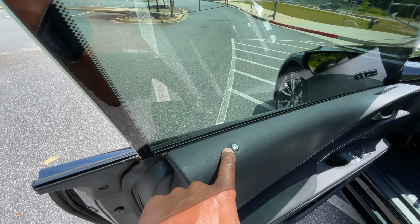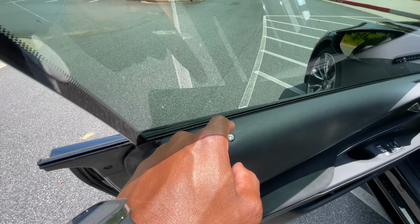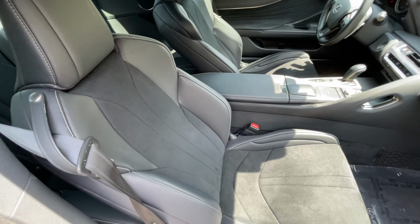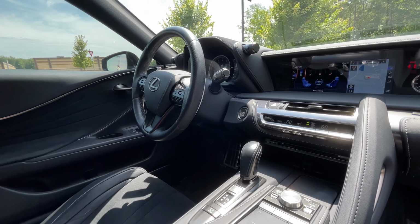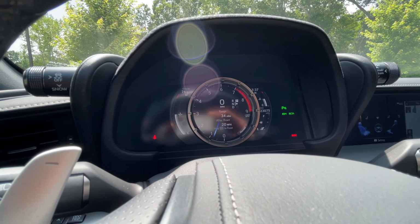When it comes to the lock indicator here, it's not just a little tab that goes up and down. It is actually an illuminated light at night, and it's illuminated green. The seats physically look really good, but they're even more comfortable than they look. All right, so this is the interior of the car. I'm going to start it up so you guys can see the startup sequence.